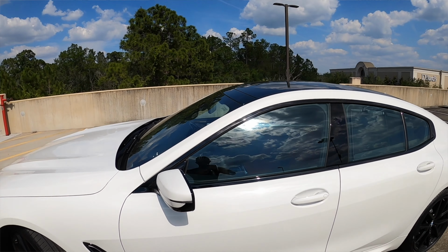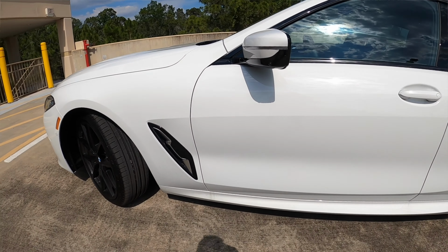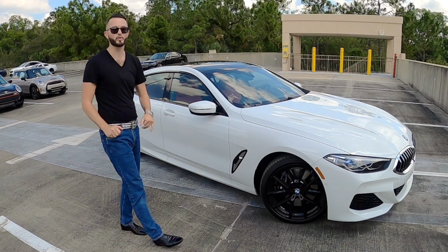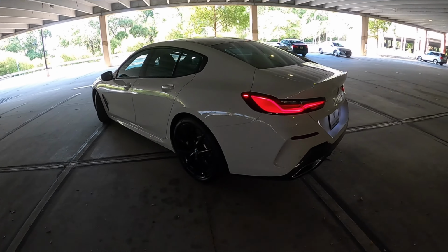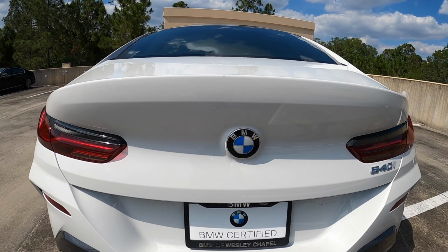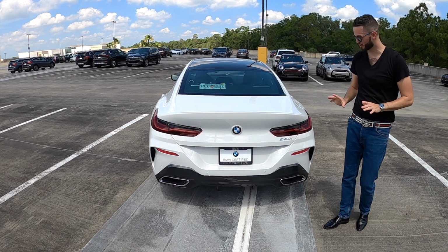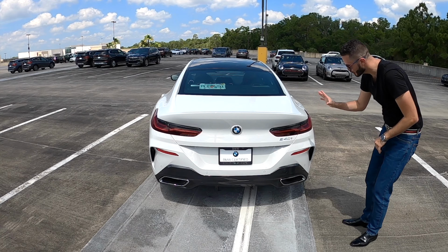I like the non-functional vent because it gives a good aesthetic look, and you do have functional air curtains that go over the front wheels with your integrated LED brake lights. I like the lip spoiler, how it brushes off and pushes in, giving the dynamics of a true luxury sports car. The 840i badging going down.